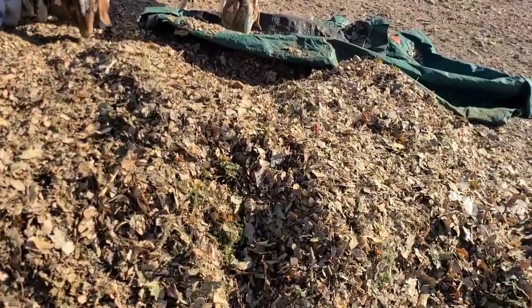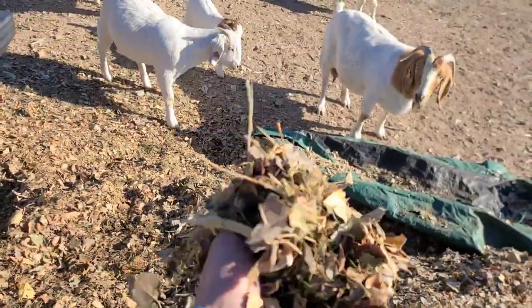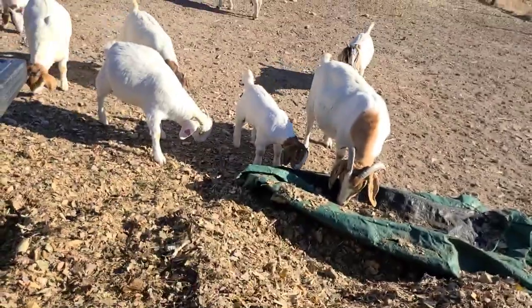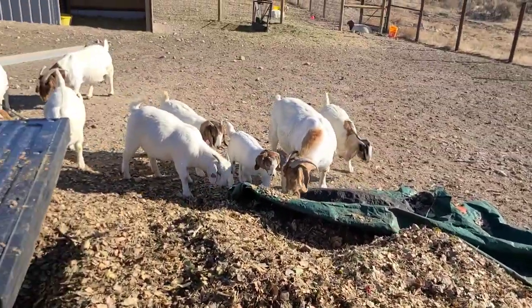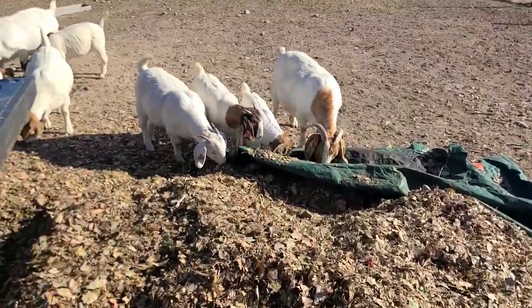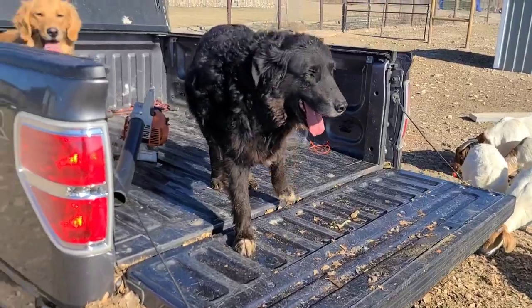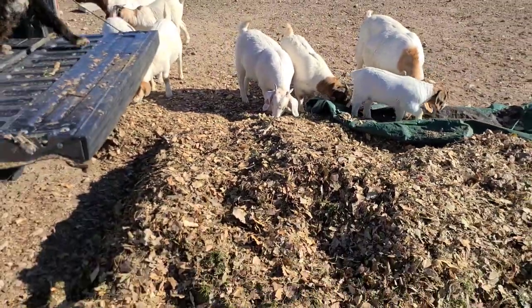And if you just take a look at it, it's just a mix of grass and leaves. So the goats will eat on this for a while, I'm sure, and then whatever's left over will just decompose into the soil and hopefully help get some nutrients in this soil out here. But for now, they'll just nibble on it and eat it up. So that's pretty much everything I wanted to get accomplished this morning.